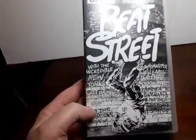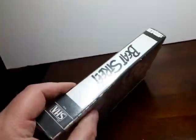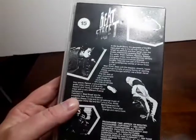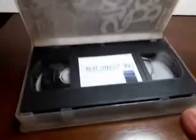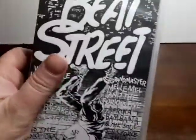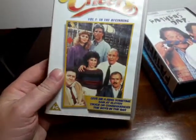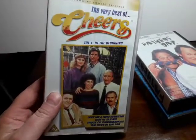Beat Street. This is a copy a friend made for me years ago. No expense spared with the old photocopying machine there. I think it's just on a tape. Classic. What else we got here? Let's have a look. So another quick video and then probably just keep on rambling because that's what I'm good at.